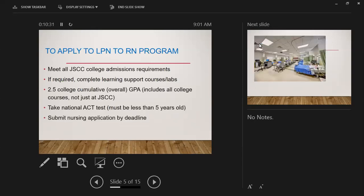How do you apply to the LPN to RN track program? First of all, every student has to meet college admissions requirements for Jackson State, just like students would in any other discipline. And so you would contact the college's admissions office to find out what the requirements to start college would be for you. If you are required to do so, students must also complete learning support courses. They must be complete in order to apply for our program. The admissions office for the college could also let you know if you would be required to do so.